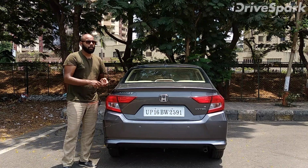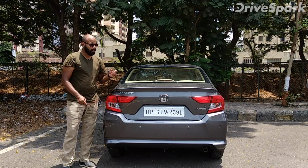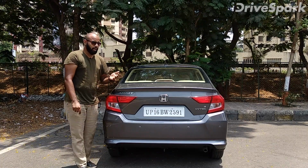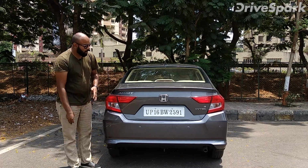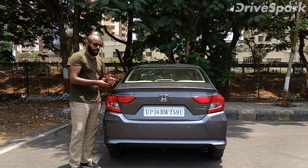You can opt for that, so that gives you a 7-inch screen. Once you install that from the Honda dealership, you will get a rear parking camera, and that will be nice. The rear actually looks good. It goes well with the front and the sides.